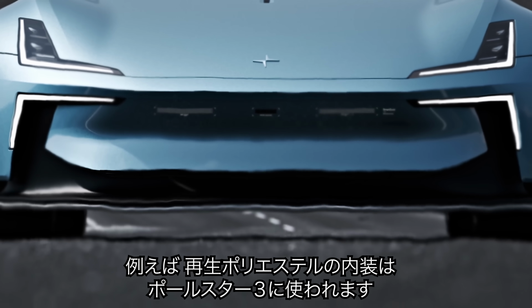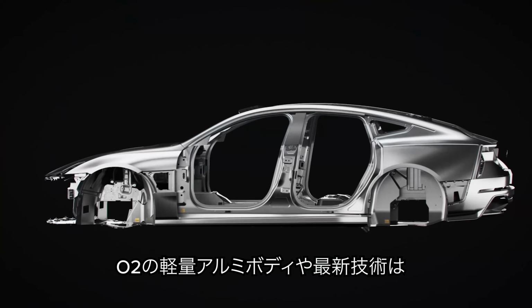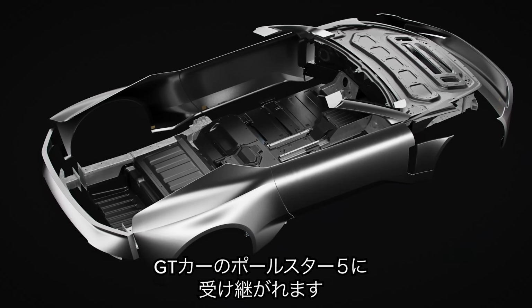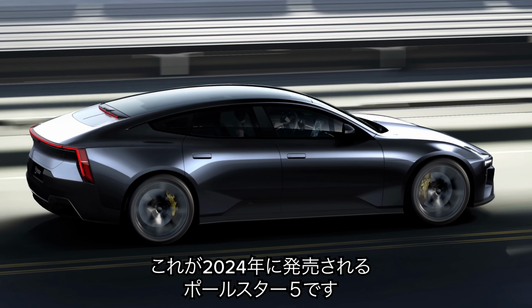For example, the recycled polyester materials in the O2's cabin could be fitted to the new Polestar 3 SUV. And the O2's bonded aluminium chassis features technology that will also get used to make a high-performance 4-door GT car called the Polestar 5. Now you can actually expect to see that car go on sale in 2024.